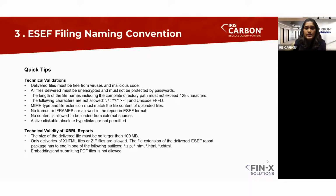We have many times seen these kinds of technical errors get highlighted when we actually file the zip package with the regulator, and we are nowhere able to understand what type of error it is and what we are supposed to do. So these technical validations we should really look for, and make sure the software vendors take additional care and have these requirements already implemented at their end.